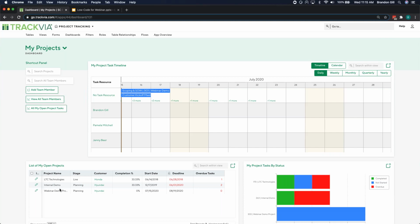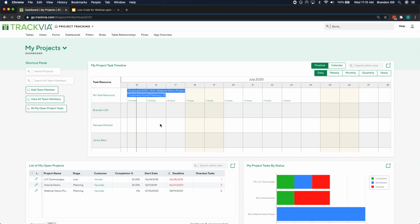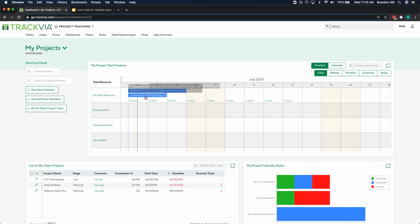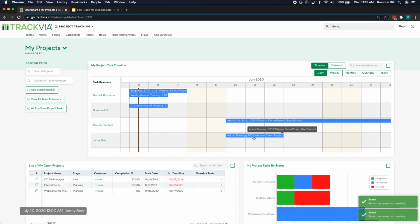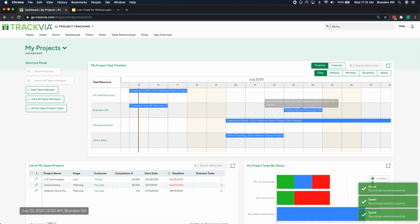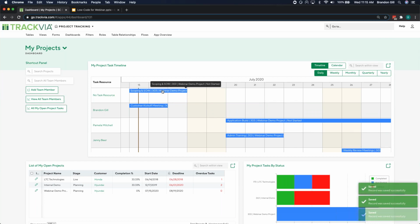to them. On this dashboard, I've got some more shortcut panels. I also have what's called a timeline view, and on this timeline view are all of the tasks associated with the projects I'm assigned to. So what I can do now is just start to interact with the data again and drag these tasks around and assign them out to different individuals on my team. And I'm just going to do so at random quickly here for our timing's sake.